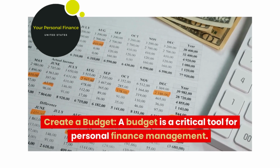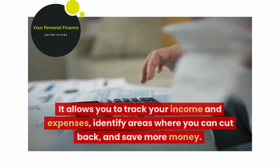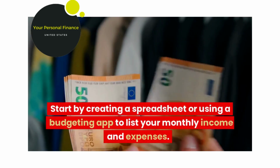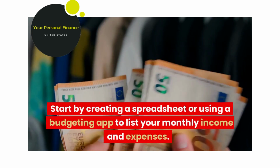Create a budget. A budget is a critical tool for personal finance management. It allows you to track your income and expenses, identify areas where you can cut back, and save more money. Start by creating a spreadsheet or using a budgeting app to list your monthly income and expenses.